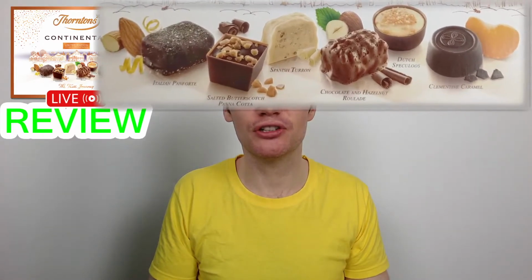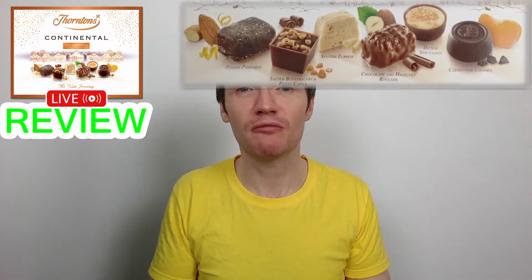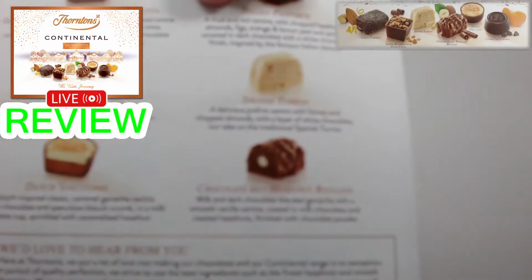Okay, so what's the next one we've got? Let's have a look. Okay, chocolate and hazelnut roulade. Okay, so there we go. What's the description of this one? I haven't read it yet, but you can see it there.